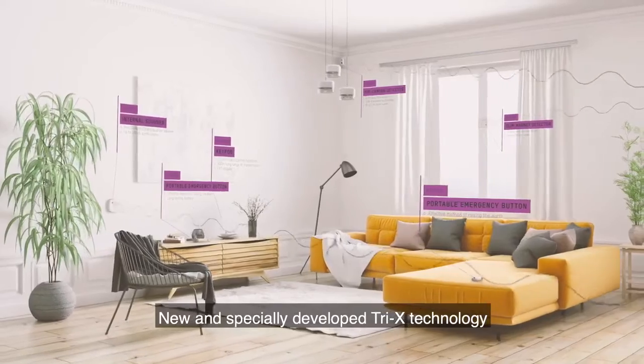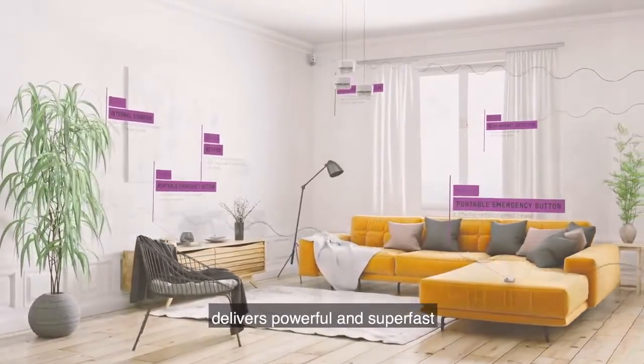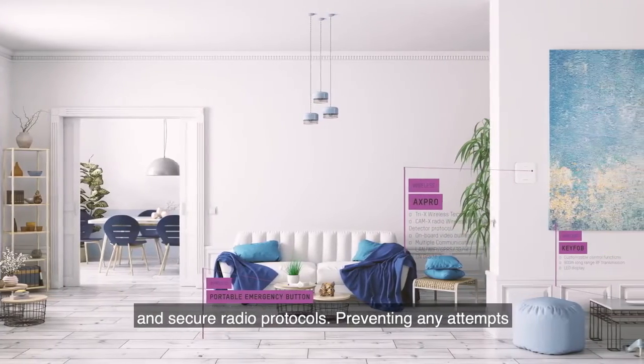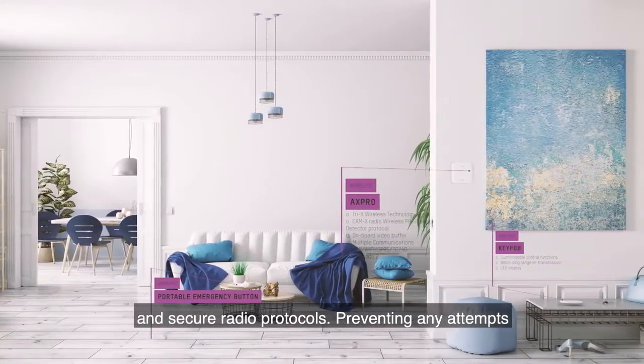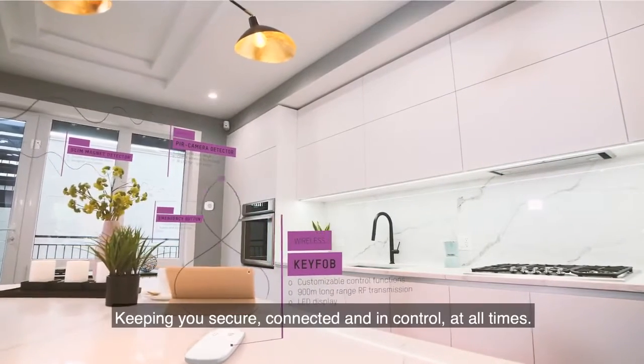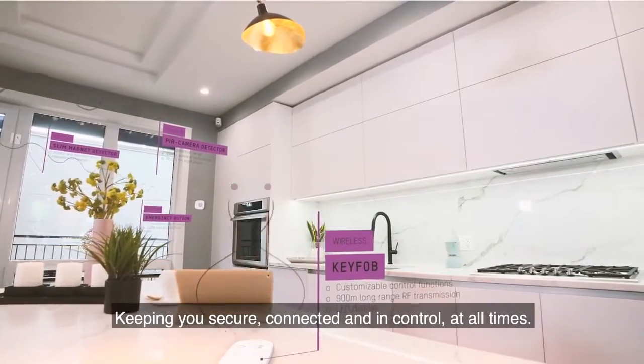New and specially developed Tri-X technology delivers powerful and super-fast long-range wireless transmission with highly encrypted and secure radio protocols, preventing any attempts to disrupt or jam the signal, keeping you secure, connected, and in control at all times.